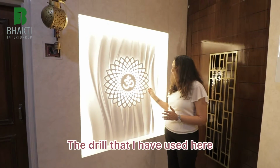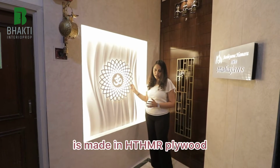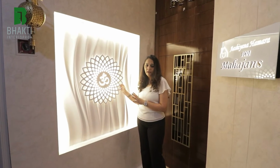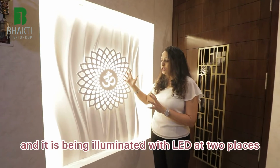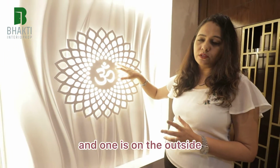The grill I have used here is made in HDHMR plywood. I have done a CNC cutting for it, and it is illuminated with LED at two places. One is on the inside and one is on the outside.